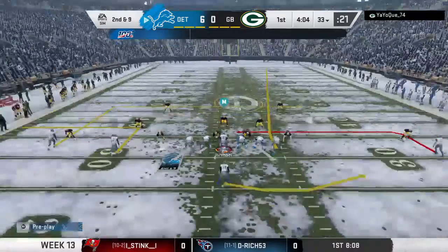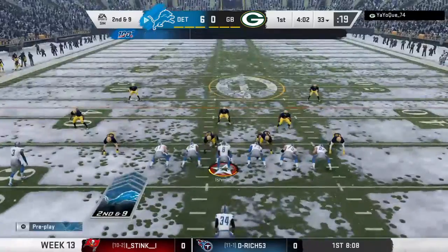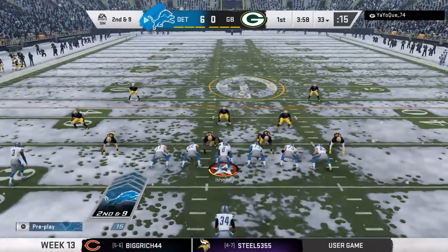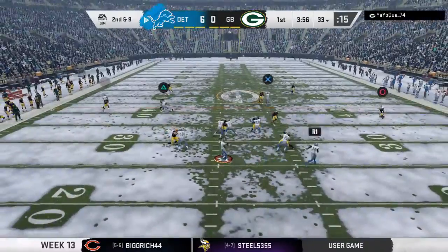Hey, tight end's right. Watch tight end. Hey, 4 down. Check A2. 2nd and 9 now.